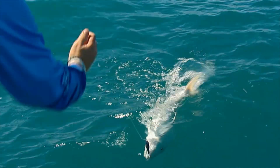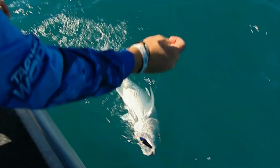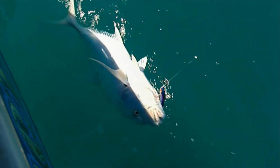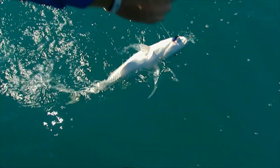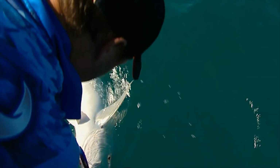It was, and that is a beautiful fish. You would go a long way to catch a golden trevally like that. How pretty is that fish? And I just love golden trevally because you can handle them so well. And he ate that little slider. I'm just going to slip my thumb in there, mate. Be kind to me. There you go.